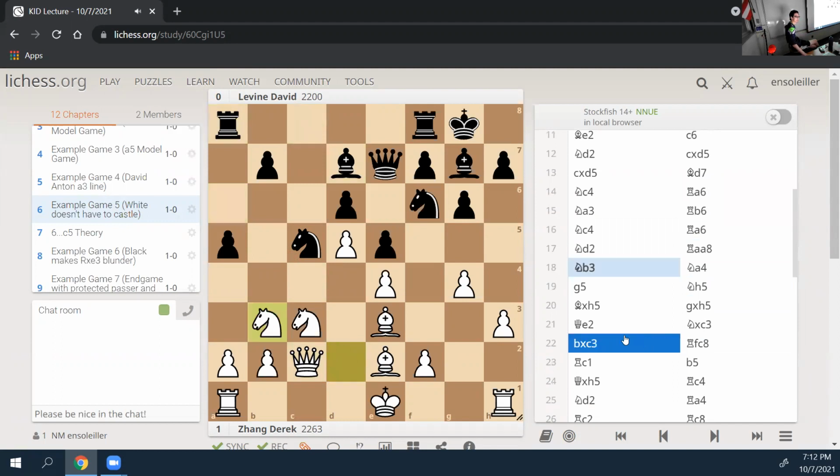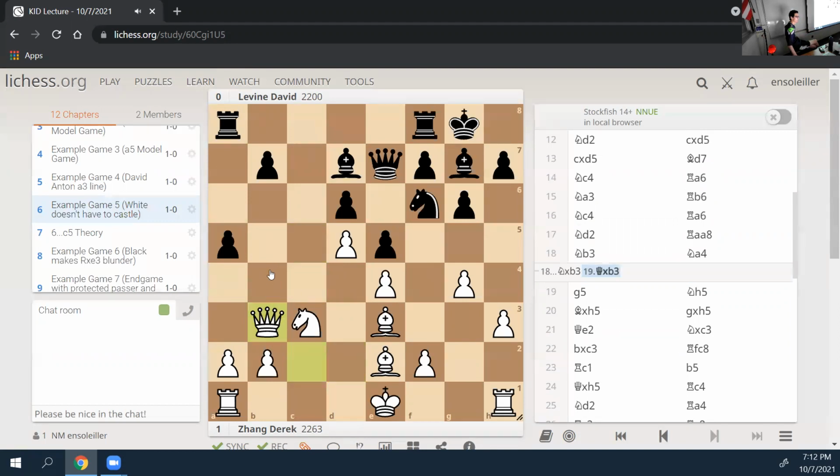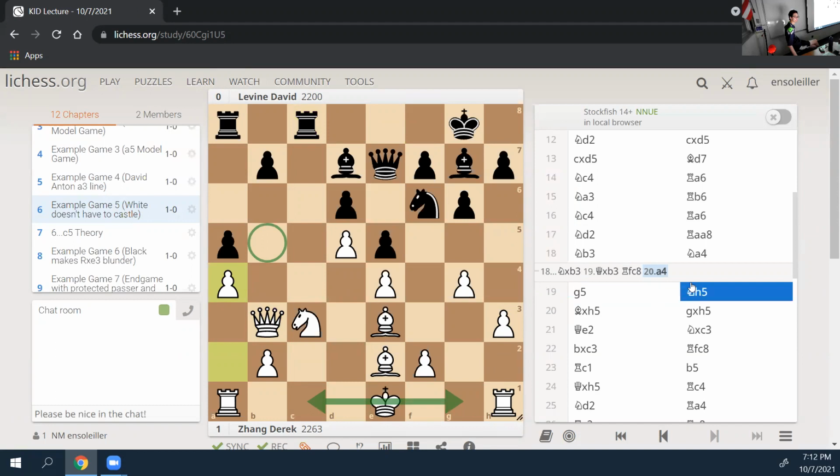Here I play knight d3, and again the idea is if black takes, then let's say black makes a move, I'm going to play a4 next move, and black is never going to play d5, and I can castle queen side safely, move my rook to d1, and attack.